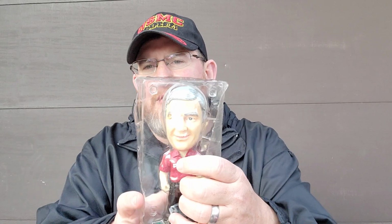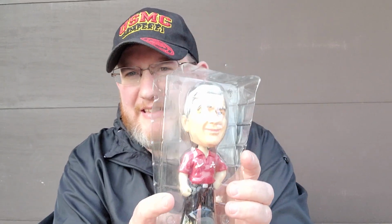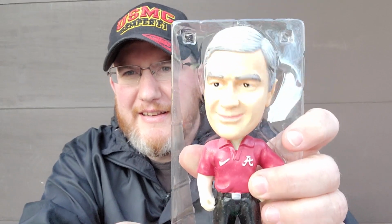All right, what else we got here? We got a bobblehead. So this is Coach Fran from Alabama, Roll Tide. I'm trying to get it so there's not any glare on it, but maybe this will do better. All right, with the Nike swoosh on his jersey and everything. I don't know what Alabama bobbleheads are going for, but there's some money there.